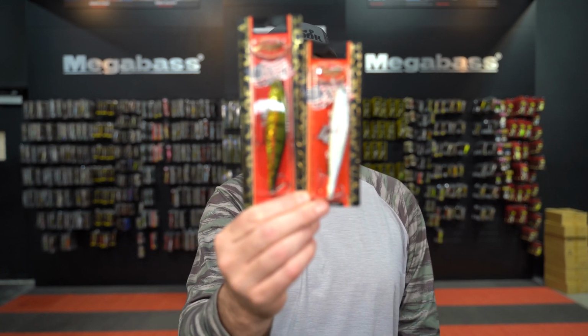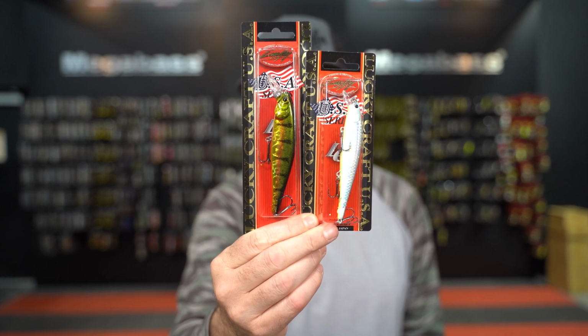Today we are talking about Lucky Craft jerkbaits. I know what you're thinking. I'm sitting in the Megabass booth, and if we're talking about jerkbaits, why aren't we talking about Megabass, right?